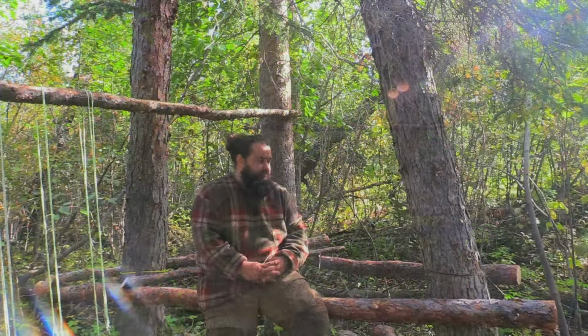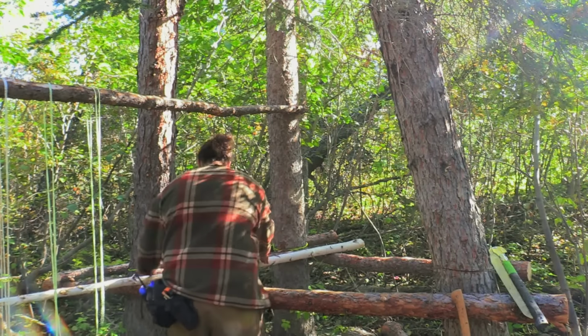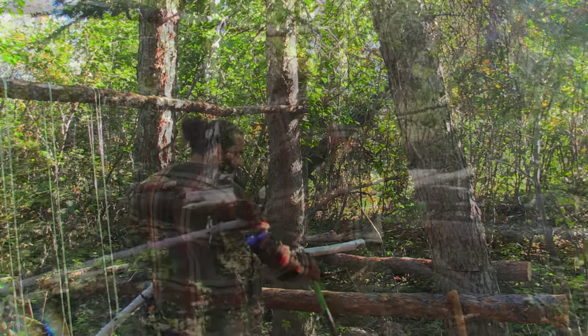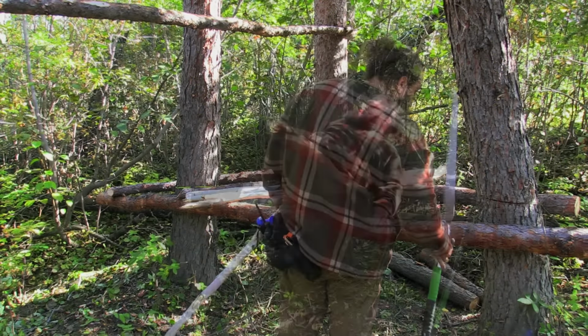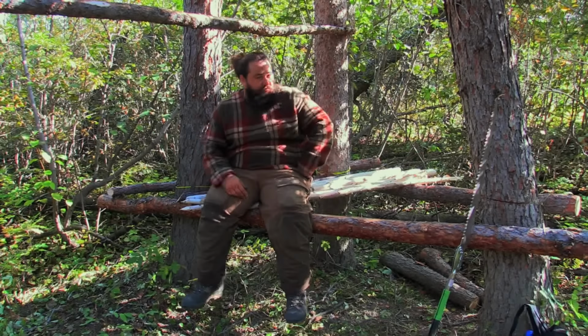Slow and steady. Just gotta keep on reminding myself, slow and steady. Still got a lot of work to do. I'm aiming to build something that's gonna be able to hold a lot of weight. So the structural integrity of my A-frame is gonna be with heavier materials. And then everything else will be lighter materials. All the alder and the willow that's around me, I'll use to weave walls. And yeah, that's what I've got right now. That feels pretty good.